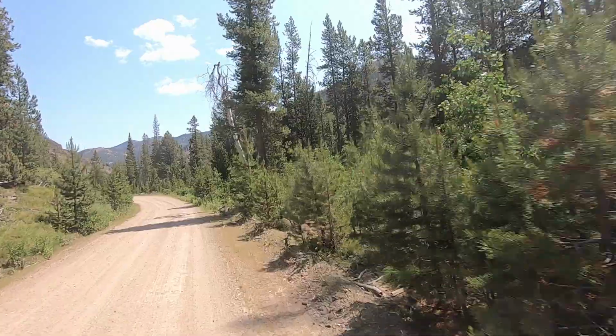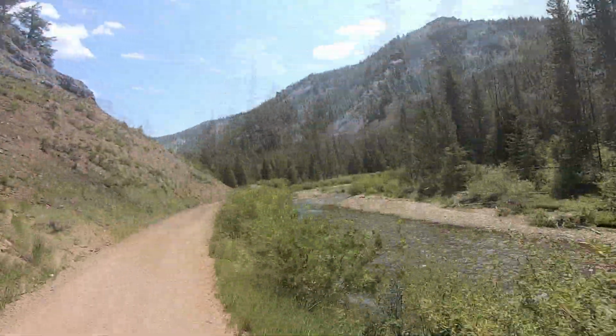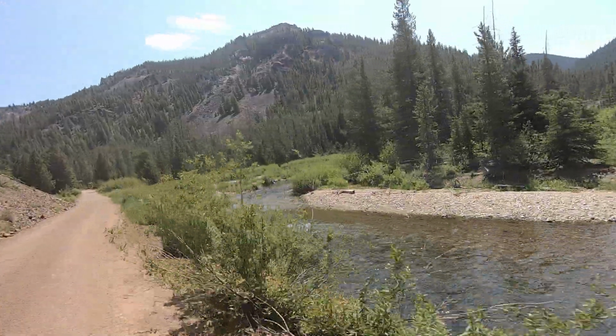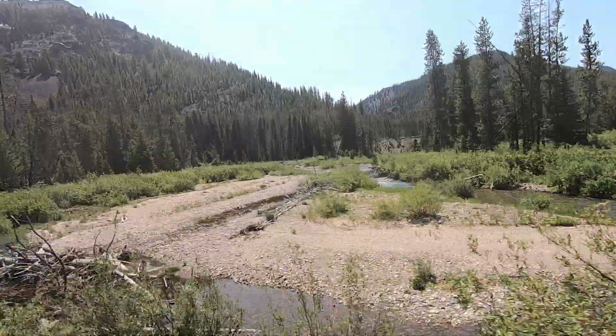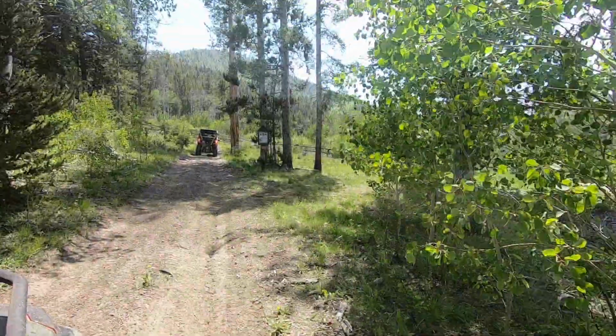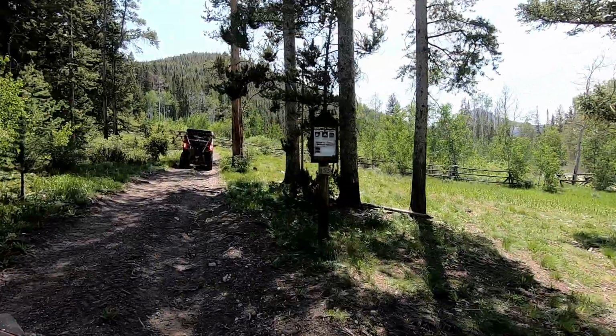And that's about it for the touristy stuff. We need to go riding, so we are heading up Yankee Fork, and we'll catch a little bit of the Custer Motorway, stop and have some lunch, and then we are going to hit that 50-inch trail and head back down. So, enough of the touristy stuff. Let's get some riding in.